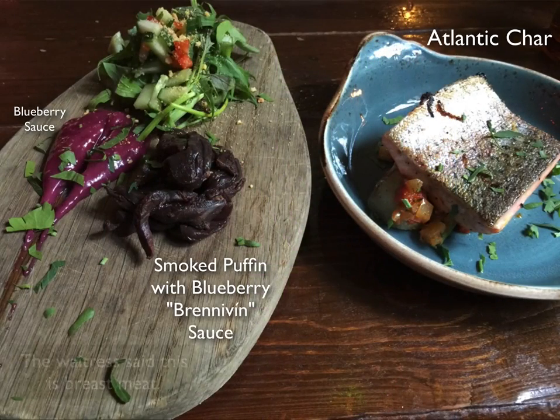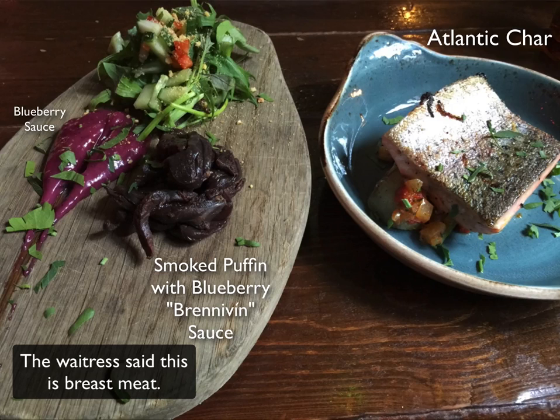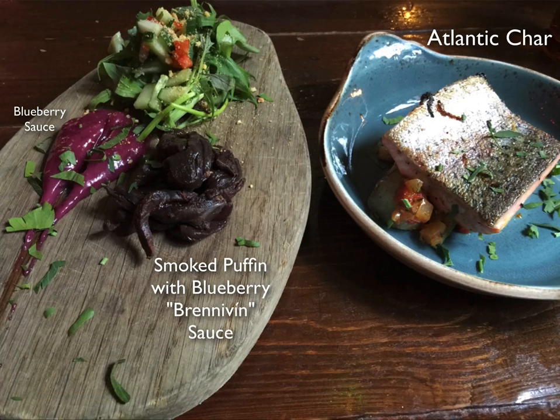And there's the smoked puffin right there. Doesn't look all that appetizing. First, I tried some without the blueberry sauce. It didn't taste all that strong, really. I can't relate it to any other thing that I've ever eaten. The blueberry sauce did improve it a lot.